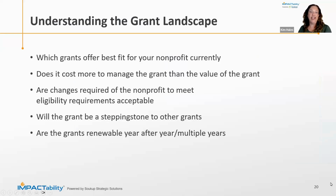All right, understanding the grant landscape. We talked a little bit about this earlier too, but really doing your research. Again, you can look at the 990s of organizations. It will generally tell you where they've given before. Reach out to program officers, really read through their documentation on their website if they have it, and read the questions in the application, because that's going to give you a really great indication of what they're looking for before you spend the time to apply.